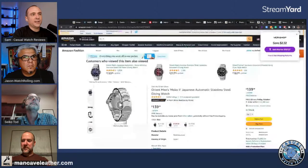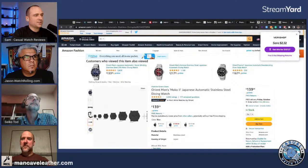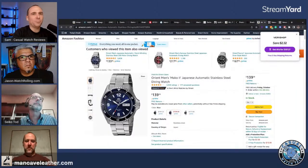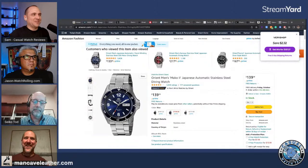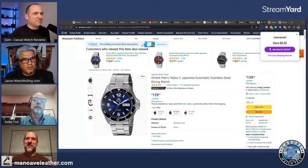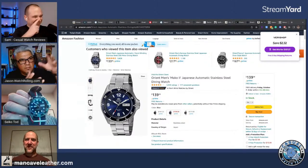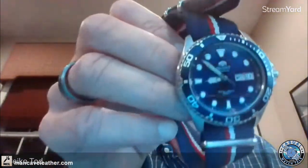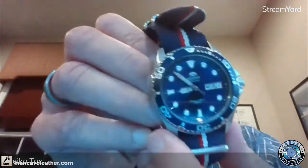Next up on here was this. Todd, I asked you about this. I say Mako, but everybody corrects me saying I believe it's Mako. It's a Mako, I like Mako shark, right there. Oh yeah, there you go. Have it on a NATO. Is this almost your daily wear, or is it one that's frequently in rotation?